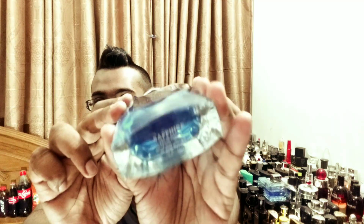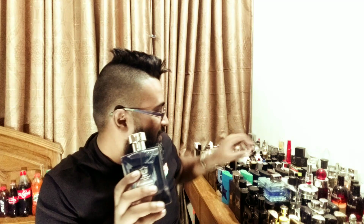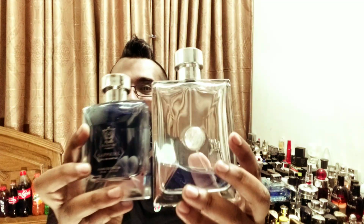And on the bottom you get a sticker. Up there, the cap looks like that. So this bottle reminds me of the Versace Pour Homme bottle a little bit. Just let me show you for fun. I mean, these are just fun comparisons. See them side by side?